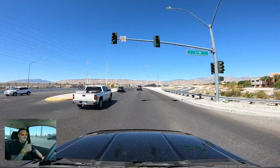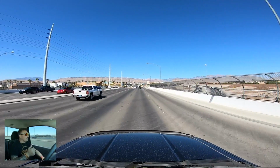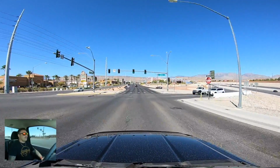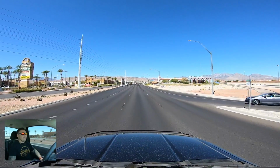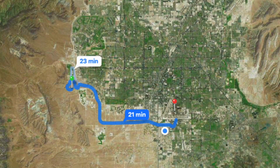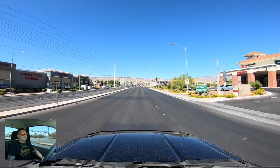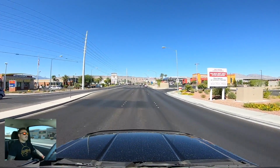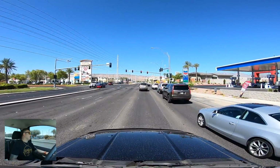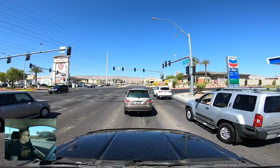So we are heading west on Flamingo, just crossing the bridge or the bypass over the 215. As you can see, there's ample shopping here off to the left. So if you lived in this area, this is where you do a lot of your shopping. And from here to the Ridges is less than 10 minutes. Now, from the Ridges, if you're heading off to the airport, it should not take you any longer than 25 minutes to get to the airport. The Strip, depending where on the Strip, it could be anywhere from 25 to 35 minutes, just depending on which exit you're taking based upon the casino that you're going to. So as you can see, we got like Sears, McDonald's, Chuck E. Cheese's, Supercut. We also have an urgent care down here too as well.